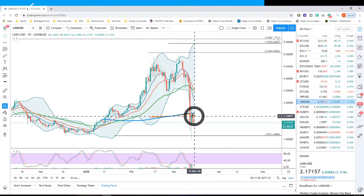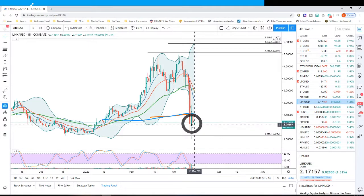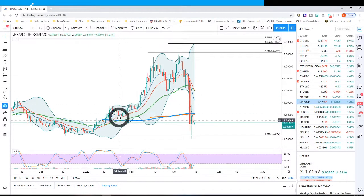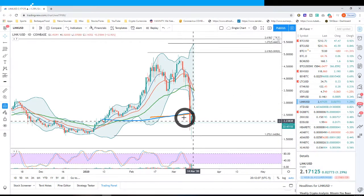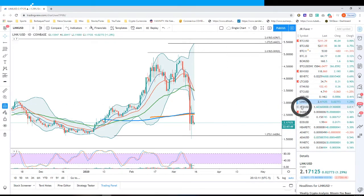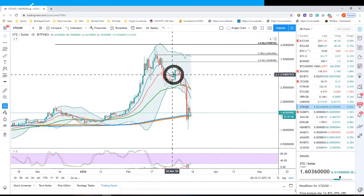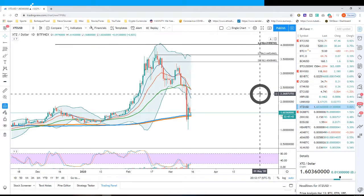Link, pretty much the same thing. This thing just sold off hard. But we've seen what it can do, right? We can see what kind of moves it can make. So this is one you want to keep an eye on, because if things really do start to turn, this is going to be a fast mover, much as XTZ. That'll be another fast mover. People hop right back in that one.